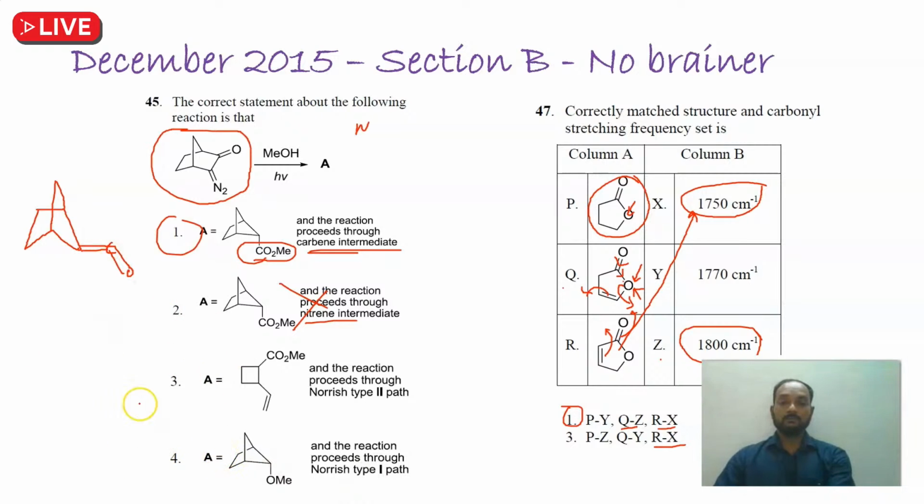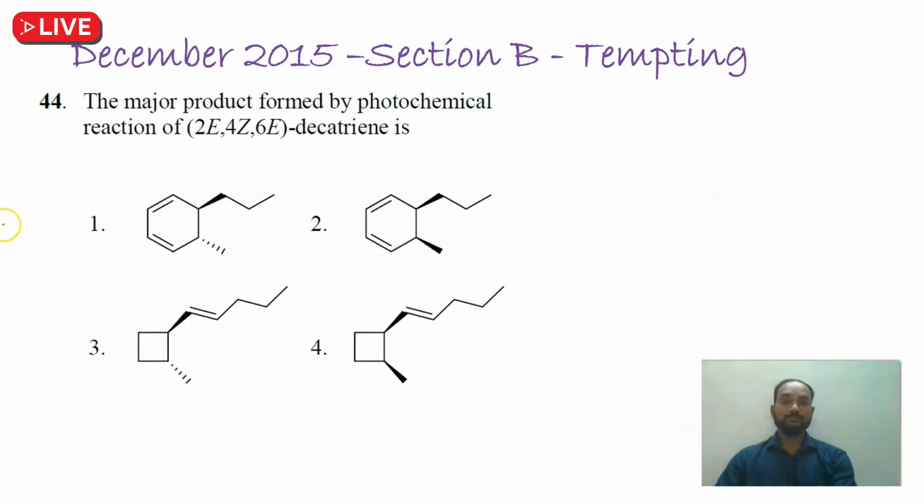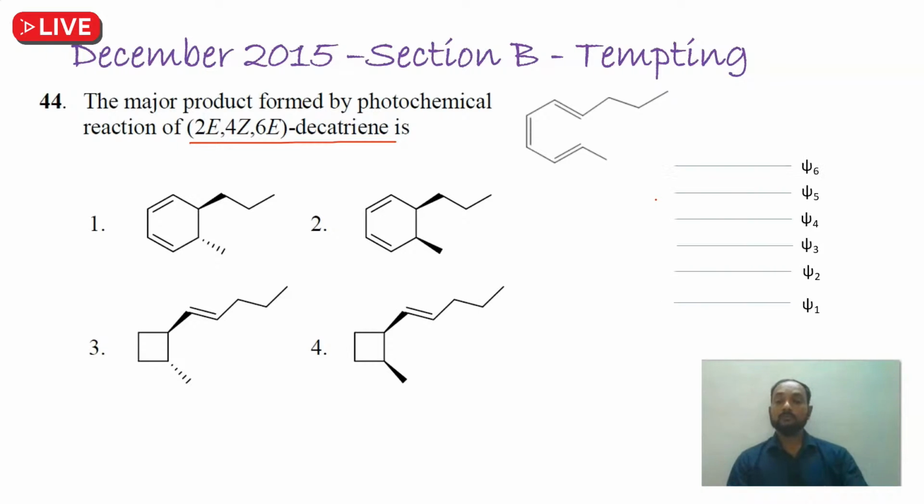For example, the upcoming slide. In this case, the major product formed in the photochemical reaction of 2E,4Z,6E-decatriene is? Now, stereochemistry is involved. First, you should know the structure of this. If you know the structure of that, let us say this is the structure of this. You should know the molecular orbital theory. So, FMO approach. How many different frontier molecular orbitals are there? As we know, there are 6.